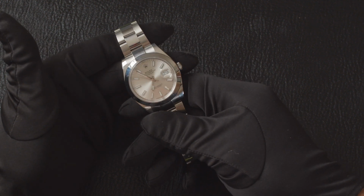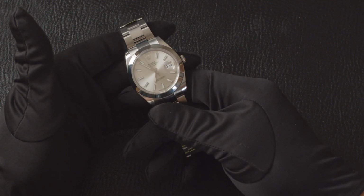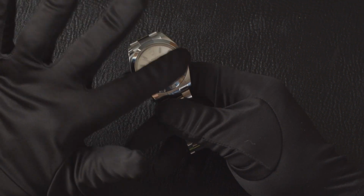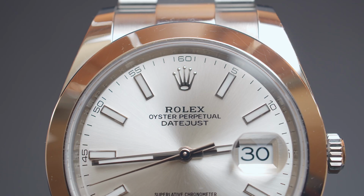So there we are, look at this dial. Again, a very clear and crisp dial with a silver dial. Never goes out of fashion. I think silver suits pretty well any outfit. The glass on here is what we call the sapphire crystal, so very, very strong and resistant to chips and scratches. The bezel on this one we call a domed bezel. It's like smooth stainless steel.